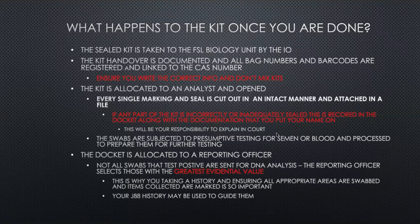So this again should show you exactly why your history taking and your documentation is so important, and what the pivotal role you play in every single one of these cases.